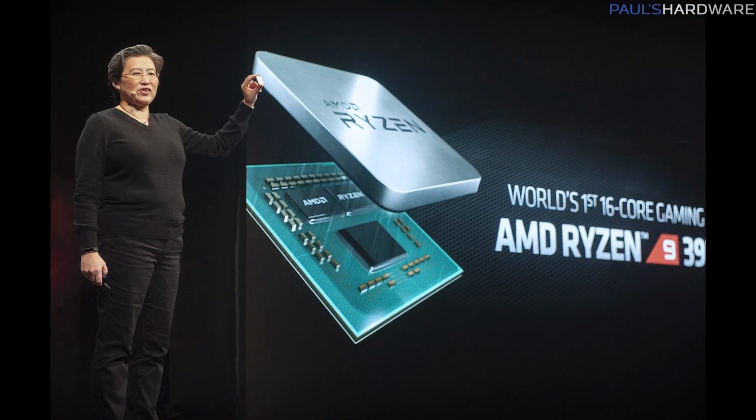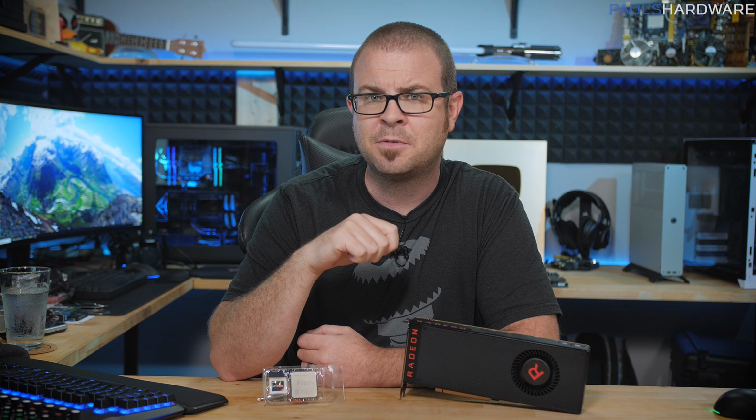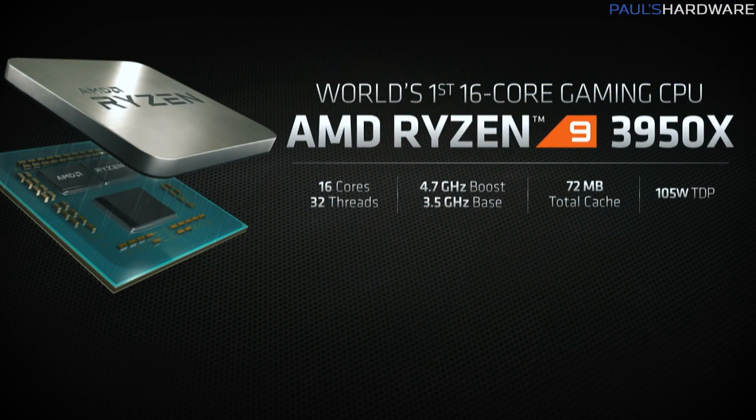I am a bit surprised and I will say delighted that this part has a higher boost clock than the 8 or 12 core Ryzens, which might indicate that they're doing some heavy binning for these chiplets in the 3950X, kind of similar to what they did with the Threadripper dies with first and second gen Ryzen, but also still just a 105 watt TDP. That is very efficient if true, and I think I have an efficiency boner.